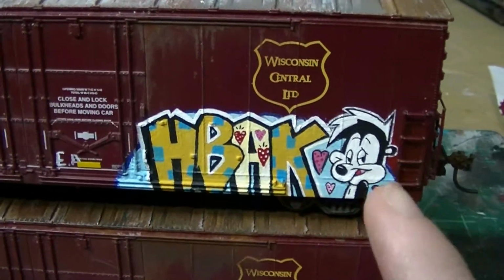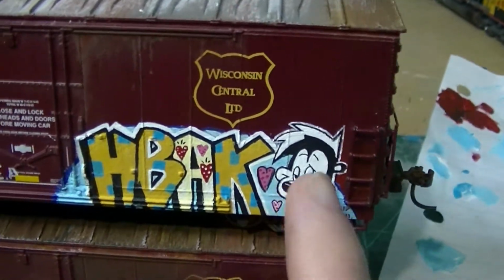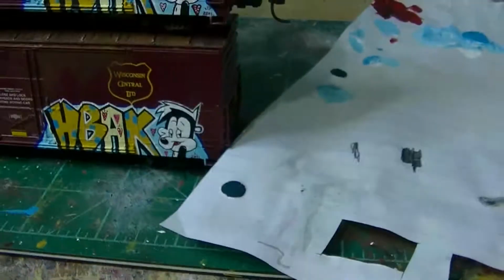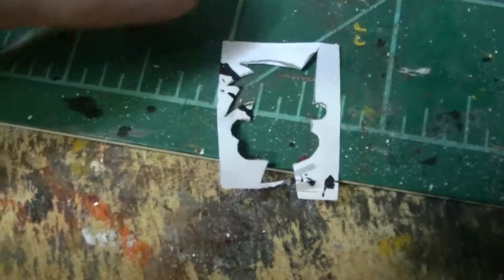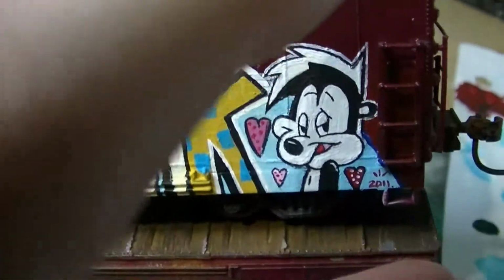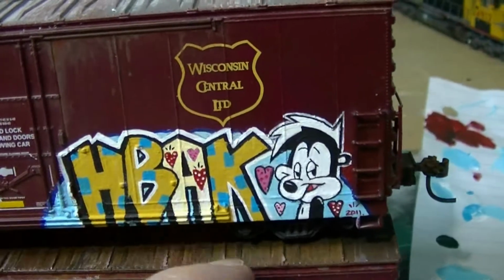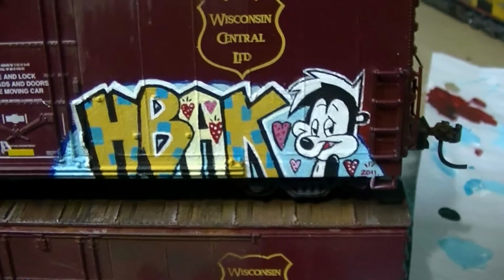The tag was hand painted, but the only thing where I used the paper mask was the actual Pepe tags themselves. I did those with that paper mask technique. I'll show you guys this little template here real quick. This is basically how it looks after you've traced it and cut it out and put it on the model. I taped it onto this little corner here. I had to remove this ladder obviously, but I taped it off and there was this nice little mask, so I just went ahead and spray painted it on there and then peeled off the masking and added the detail with the outlines and stuff like that. But all the backing is the spray paint, so it worked out really well.